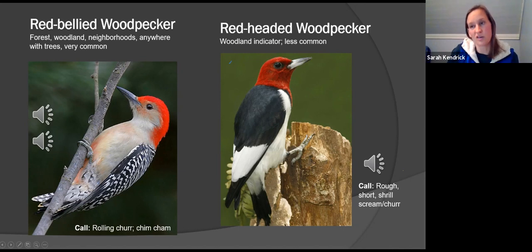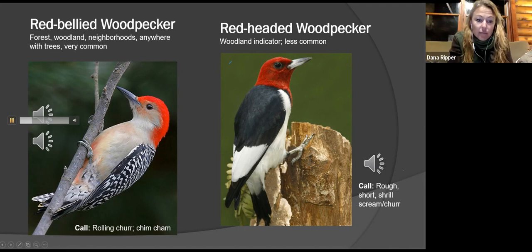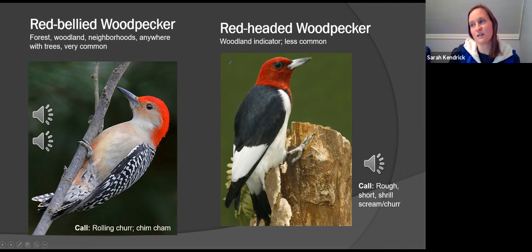Their songs are also songs. It's kind of weird to call a woodpecker sound a song, but whatever, they're songs too. Their call is like a rolling chirr or a chim-cham. I just love the sound of a red-bellied woodpecker. Very comforting. The sound of the red-headed woodpecker is not as comforting. This is one that applies to the prettier the bird, the uglier the sound, because it's just like a scream. Kind of a rough, shrill scream or chirr, as opposed to that rolling sound of the red-bellied.